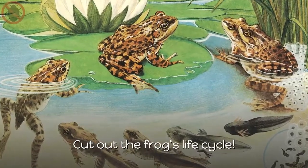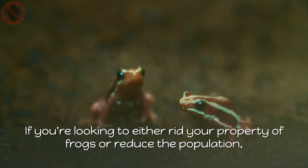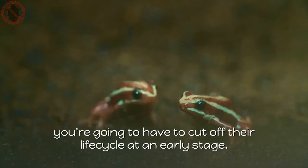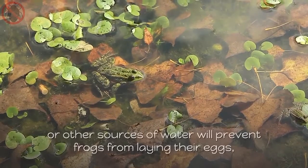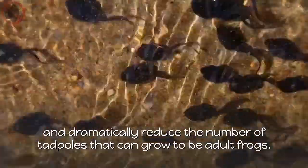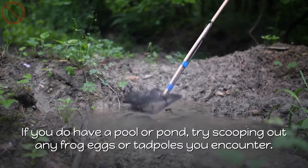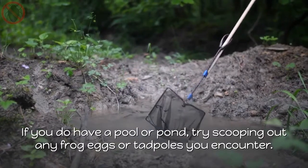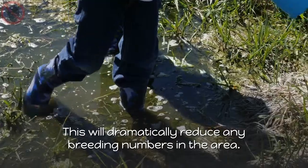Number 4. Cut out the frog's life cycle. If you're looking to either rid your property of frogs or reduce the population, you're going to have to cut off their life cycle at an early stage. As mentioned previously, preventing access to pools or other sources of water will prevent frogs from laying their eggs, and dramatically reduce the number of tadpoles that can grow to be adult frogs. If you do have a pool or pond, try scooping out any frog eggs or tadpoles you encounter. This will dramatically reduce any breeding numbers in the area.